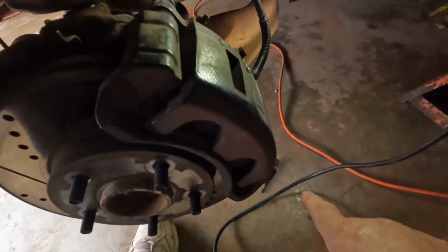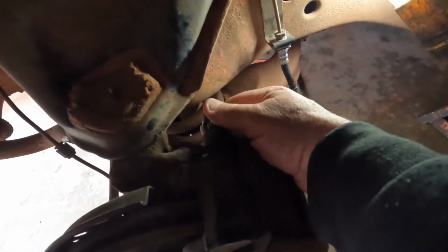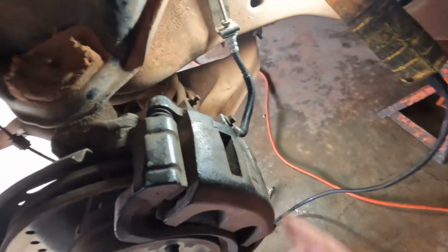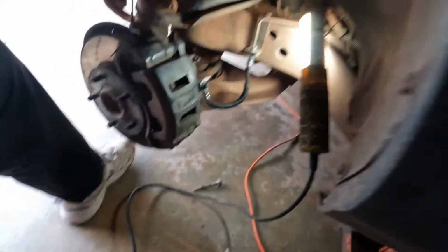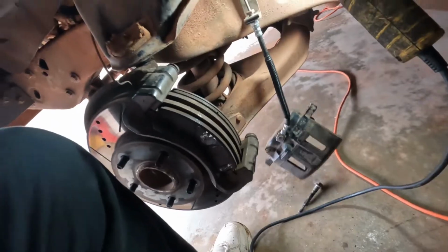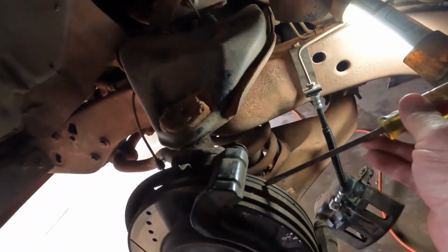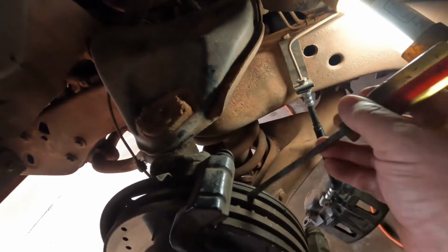All right, I got the bottom pin out. Now I'm going to take out this top pin right here. Pin's out. Now that should slide off the caliper. Let's see if I can't slide the caliper off. All right, I just got that loose. I'll take the brake pads out. We'll get a screwdriver here. Pry the pads out. There's that one.